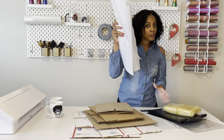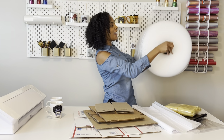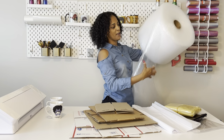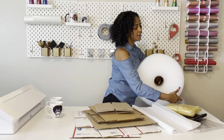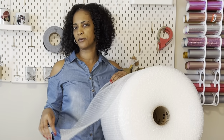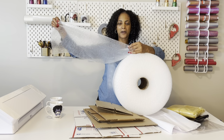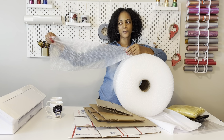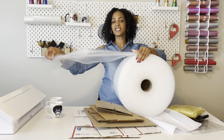I use tissue paper. And I use this huge bubble wrap. This you can get off of Amazon or you can get right from Walmart. I'm gonna have everything that I use linked down below. This tears, it has the perforated, what do you call it? I forgot what it's called. Y'all know what I'm talking about, where it tears like 12 by 12. So I'll rip this, and this lasts me so long.